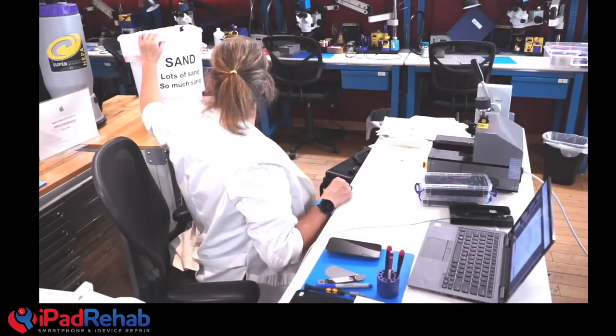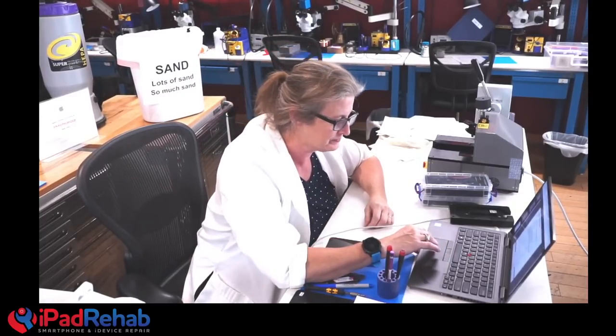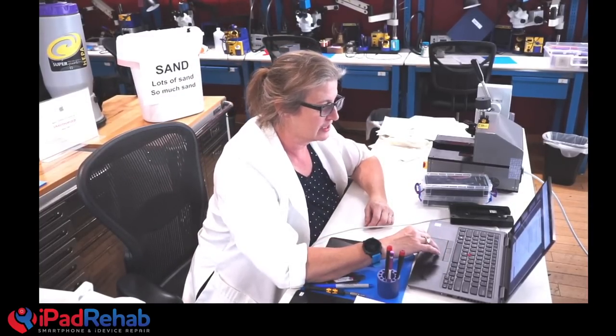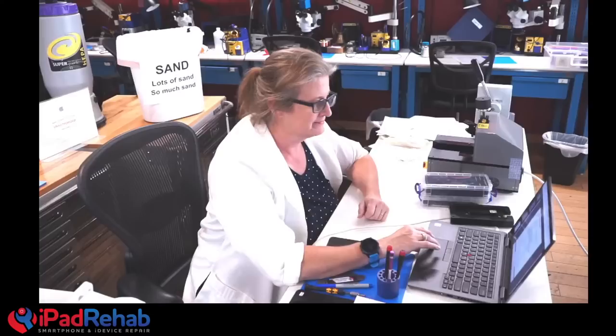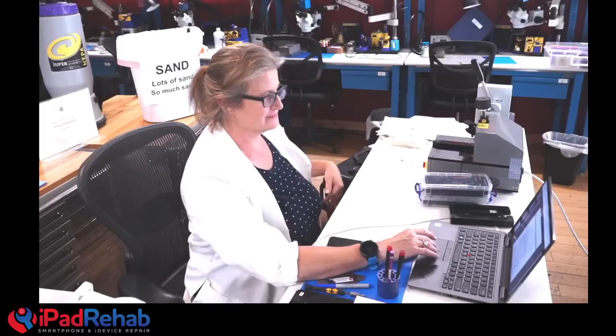Brad, I need you to print out another sand and put it on another trash can because we need to. Adequate ventilation. Yep. Okay. Oh, here we go.